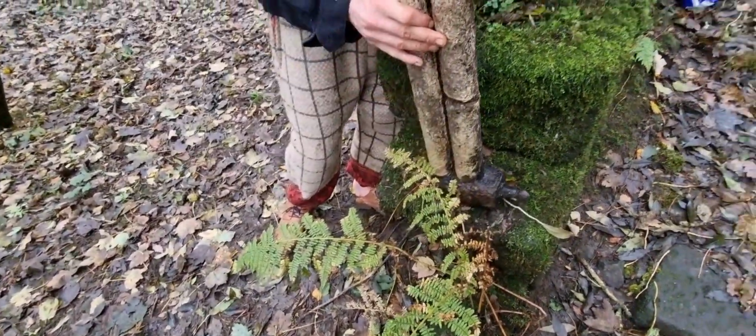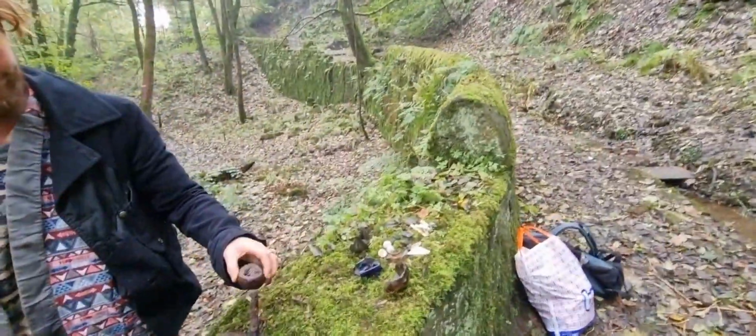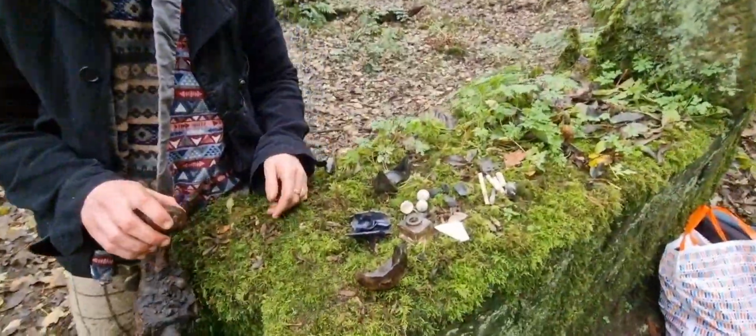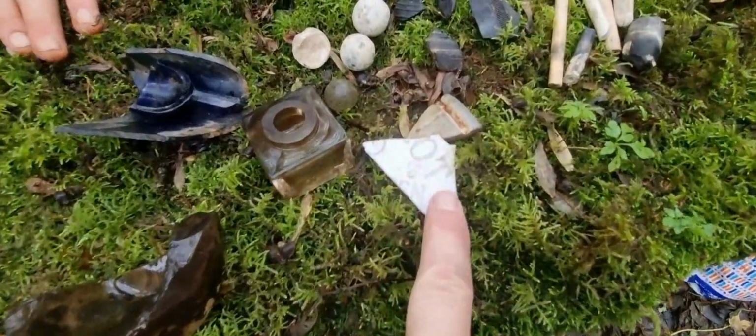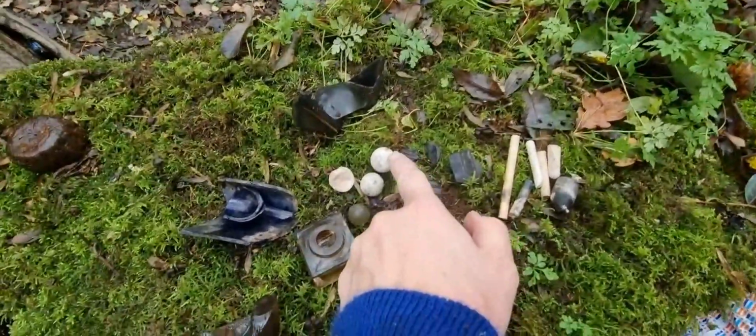It could be something else if anyone knows. Tell us. Or if you know if we've got any of these wrong, I don't think we have. Or maybe you recognise that as something. Yeah, let us know. And what are these?